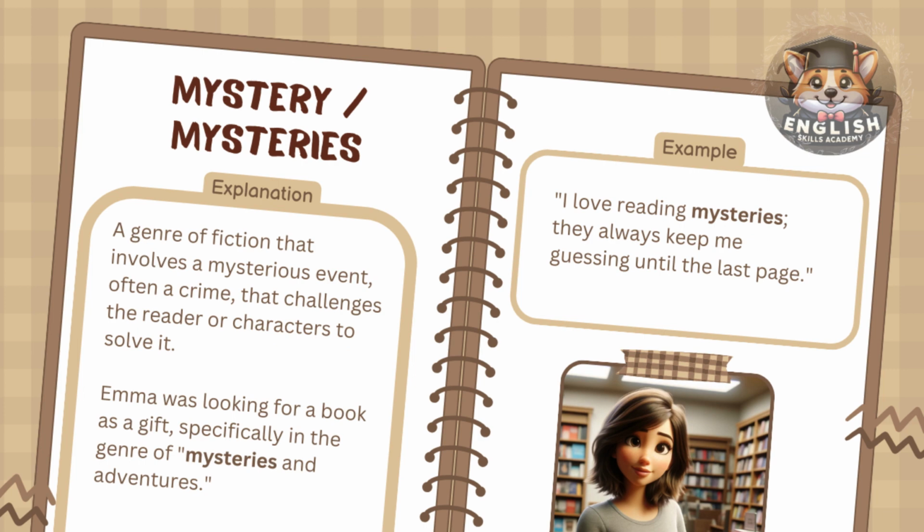Number 3. Mystery or mysteries. Definition: a genre of fiction that involves a mysterious event, often a crime, that challenges the reader or characters to solve it. In the dialogue, Emma was looking for a book as a gift, specifically in the genre of mysteries and adventures. Example sentence: I love reading mysteries, they always keep me guessing until the last page.